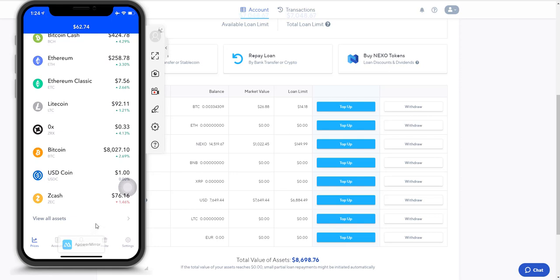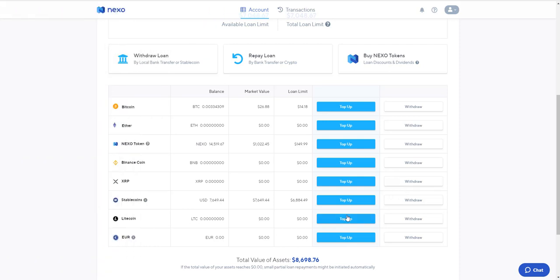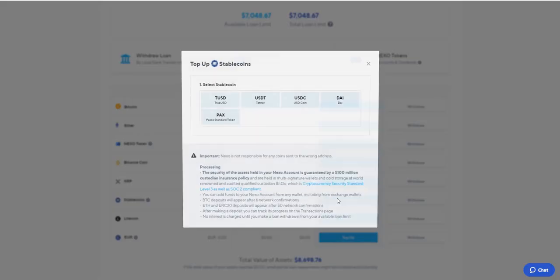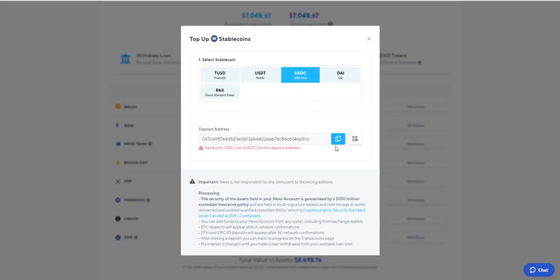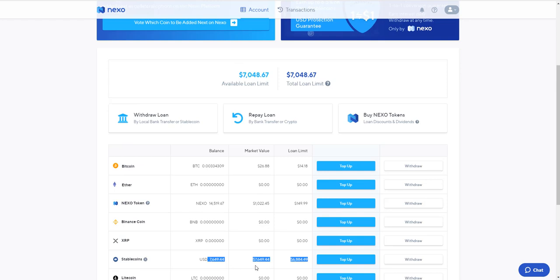When you receive that email, click here on accounts, select USDC wallet, and then click withdraw. The withdrawal address is going to be located here on Nexo. You click here on top up, select USDC, and copy and paste this into Coinbase. If you're new, I would send a small amount first and then send the remainder of your balance. It takes about half an hour to an hour to see your funds here, and once you see the funds, within the day you're eligible to receive your disbursement.